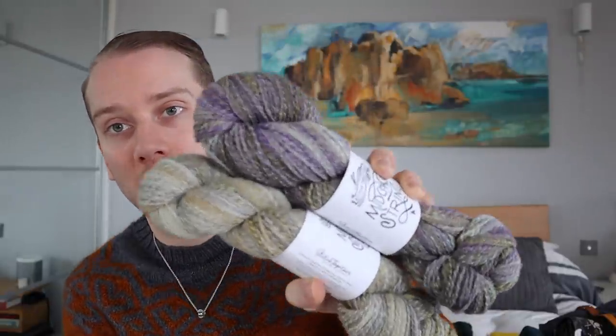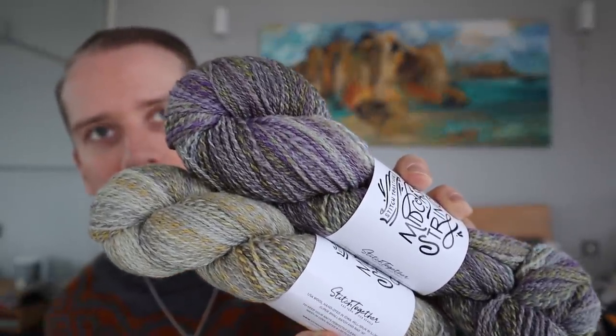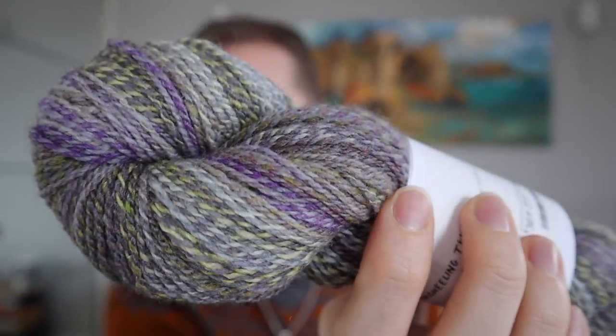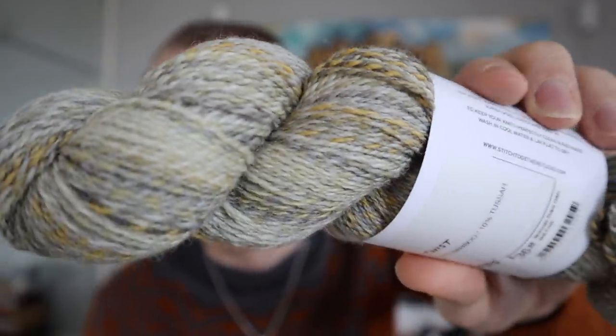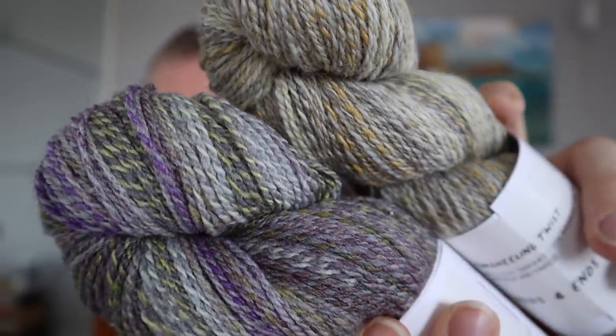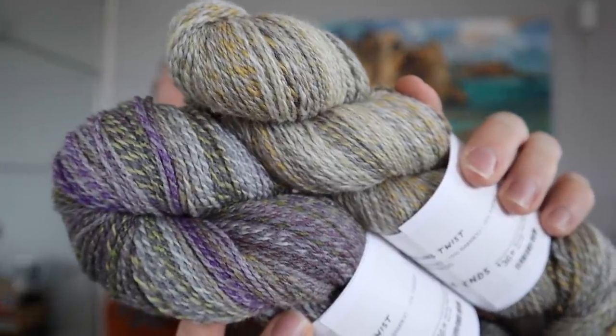But this is odds and ends. So this is what I got. They don't have color names because I believe they are odds and ends, which means they're stuff that's left over spun together. And so this is one. It's purples, kind of greens, grays, and then this one is yellows and grays. And I think they would actually fade together because you can see the yellow and green are kind of matching each other.